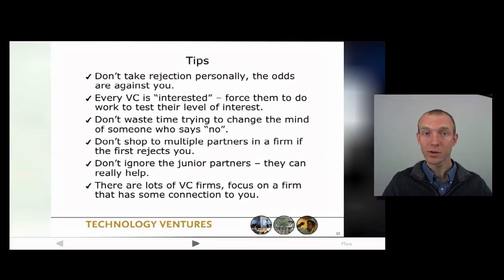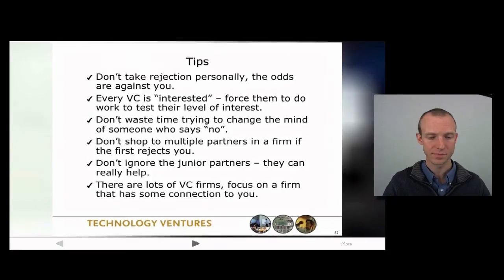You also don't want to ignore junior partners or associates or principals. They often have high incentives to find good deals and can be a champion for you within the firm. There are lots of VC firms out there. You want to probably order them in terms of your most preferred investors and then your least preferred investors. And you can get some practice giving your pitch and answering questions if you work from the bottom up, rather than starting with the VC firms that are most ideal for you.